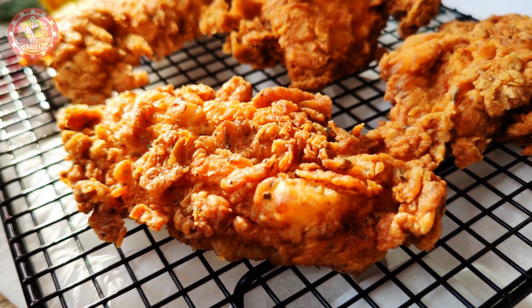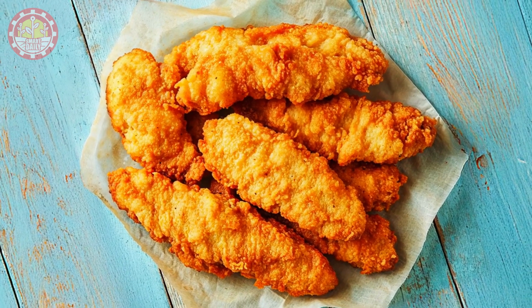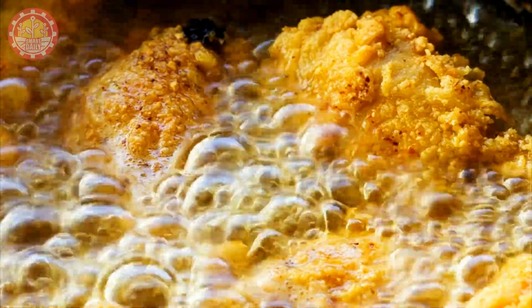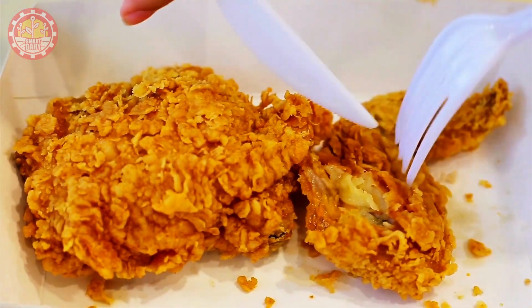KFC has a strict quality benchmark. If a tender doesn't meet their visual and texture standards, it won't be served. Instead, it may be repurposed for other dishes or discarded. But looks aren't everything. Every tender must also be cooked to perfection.